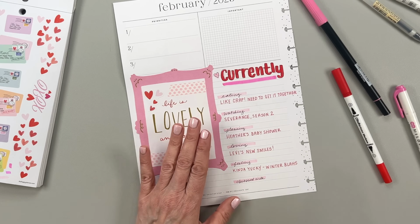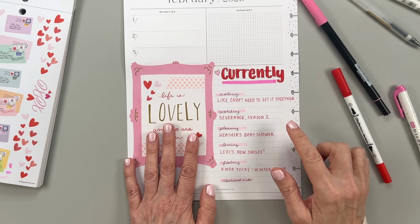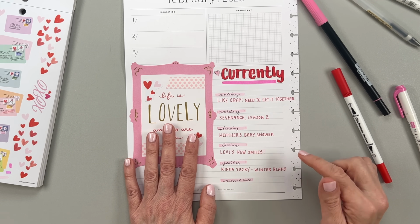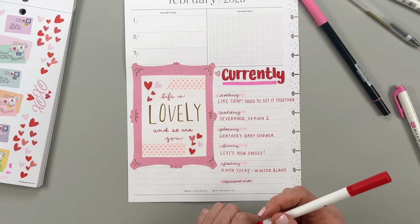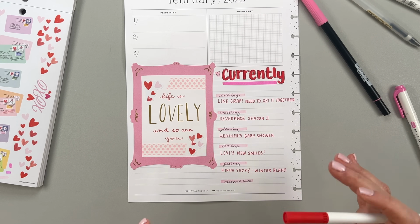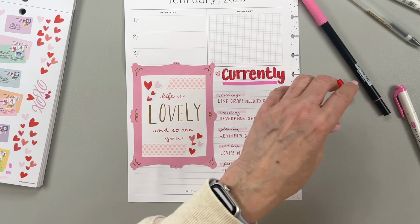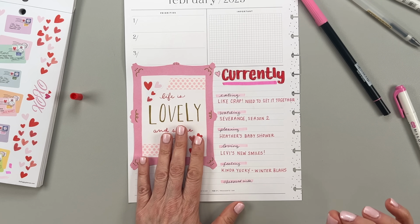Obsessed with. If you've seen my recent video, the after the pen video, you'll know that I'm very obsessed recently with coloring books and coloring with alcohol markers. I am so obsessed with it. And I'm going to do a video on it, but I have to get good at it first.